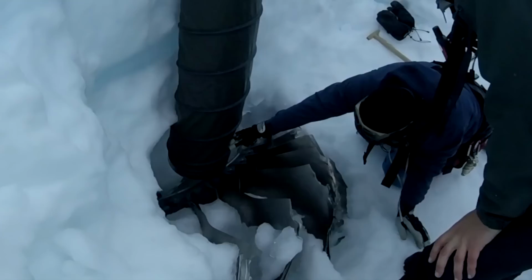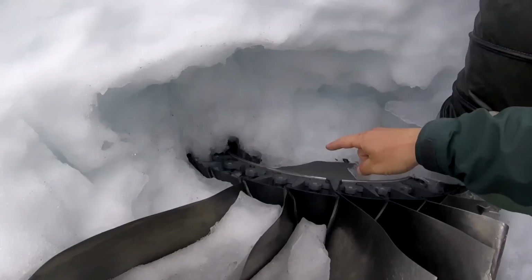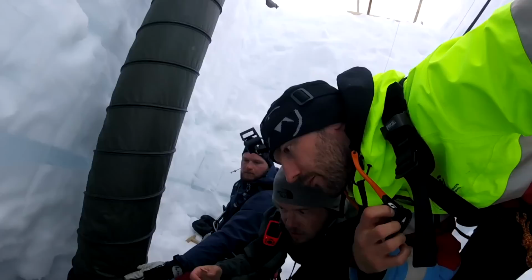See if you can melt those blades out. See how it continues all the way into the snow wall over there? Yeah. I think it's bent. So I think we're looking at least half a hub, almost half a hub. Now we just need to get it up to the surface.